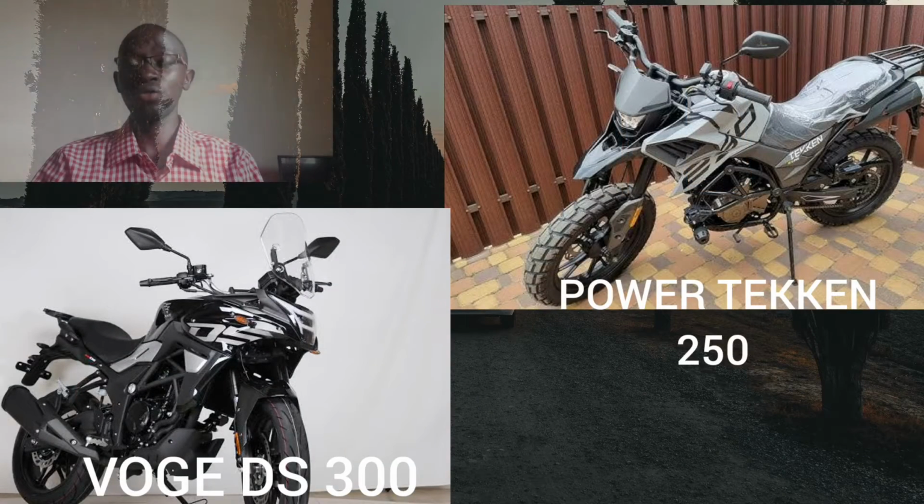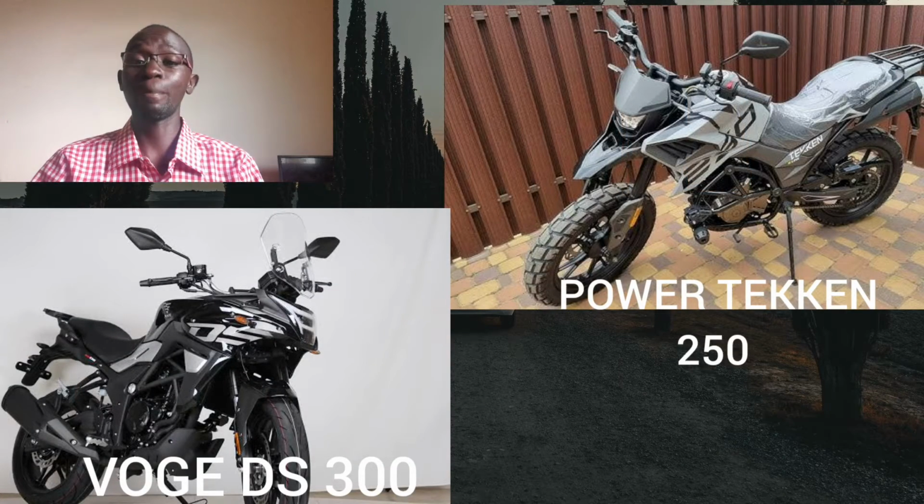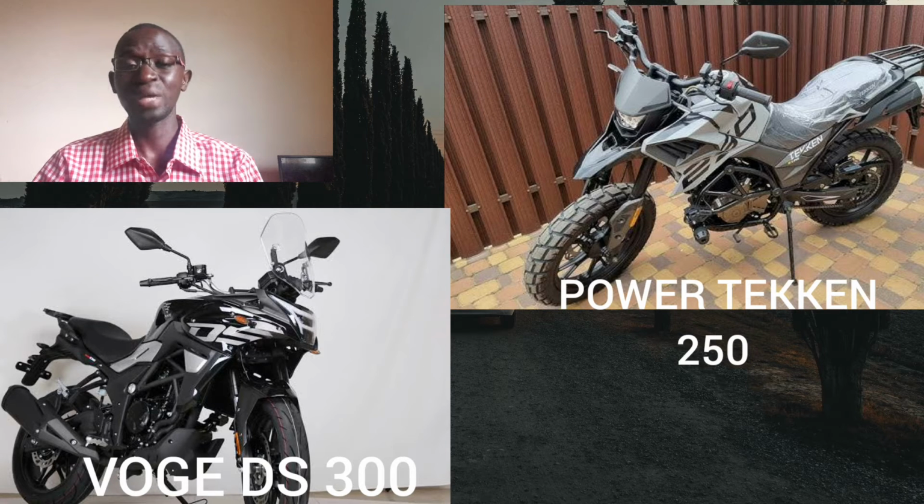For a few years now, the Power Tekken 250 has been the best-selling beginner adventure bike in the Kenyan market. It has really done well thanks to its affordable price, the good looks and performance. And just recently, the 2024 improved models started being assembled locally. Some of the improvements include more power, an improved carburetor, a brighter LED headlight, and a new digital TFT meter.